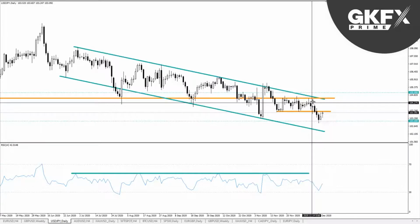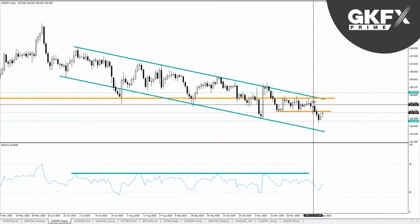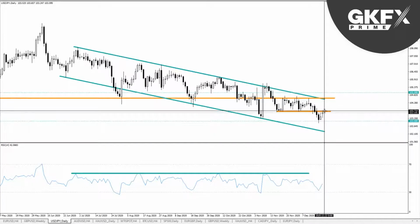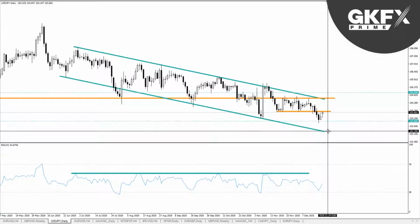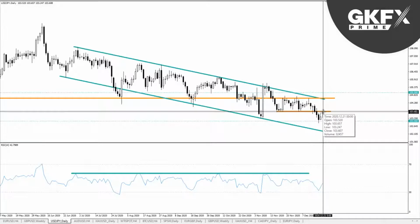So depending on how we react around this level, 103.70, could give us an opportunity to get up to 104.60, so a 90 pip move potentially on the offering. Likewise, 103.70 down towards the trend line is 102.30. We've got a sort of 140 pip move potentially to the downside, depending on how we hold up at 103.70.